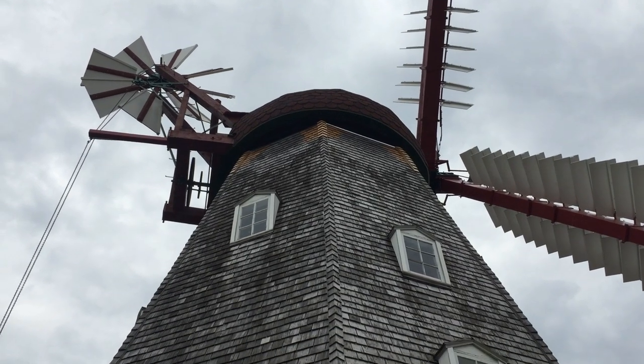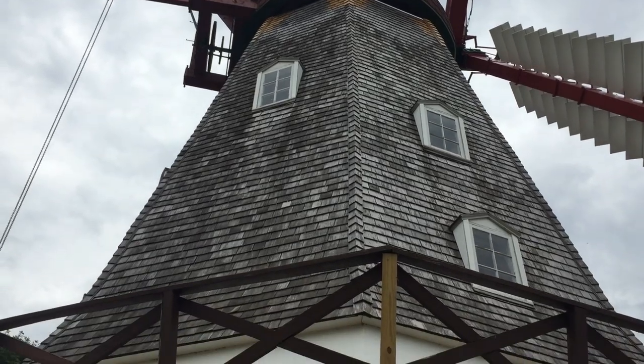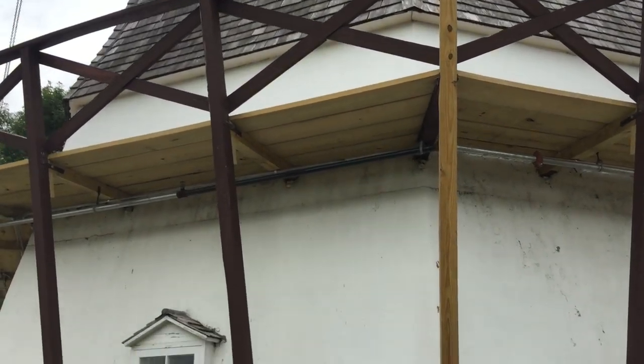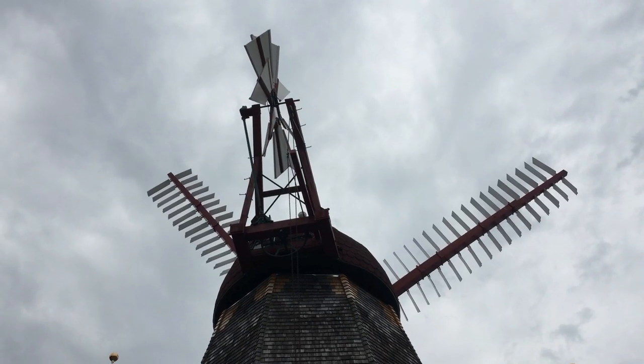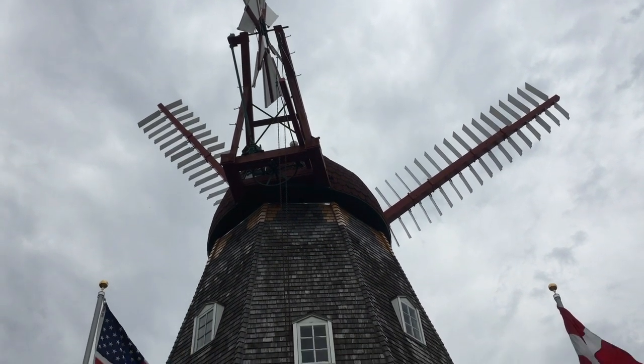And there is their windmill that they had brought over from Denmark many years ago. It's also an information center, so I think maybe we'll go over there and check it out.